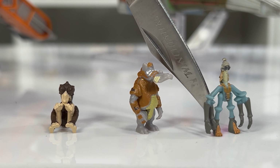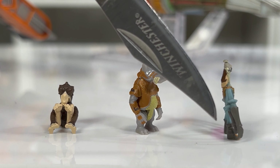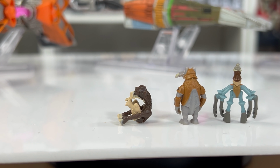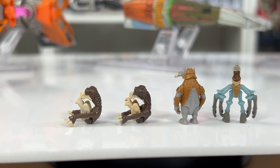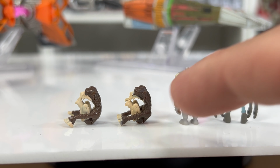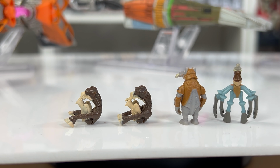You can see some logoing throughout his arms. And then as far as Gasgano goes, hopefully don't drop him. You can see the gloves, and there's also some more painted details to the back. Now, this is the second time we have received Sebulba, and compared to the very first set, I would say it's basically the exact same figure. Maybe a slightly darker brown color here with the battle damage, but other than that, it's basically the same.